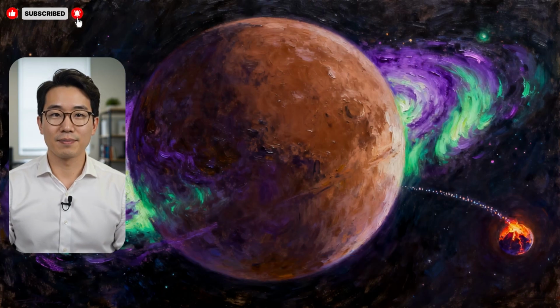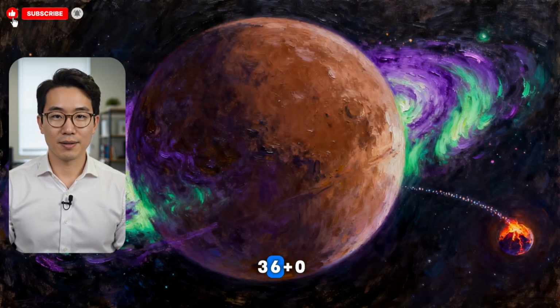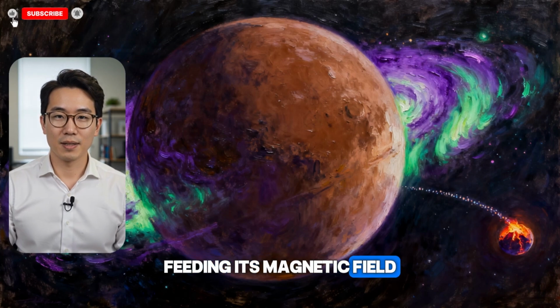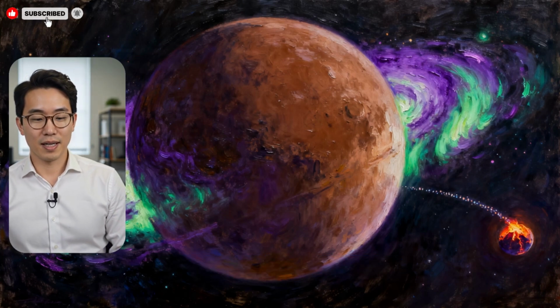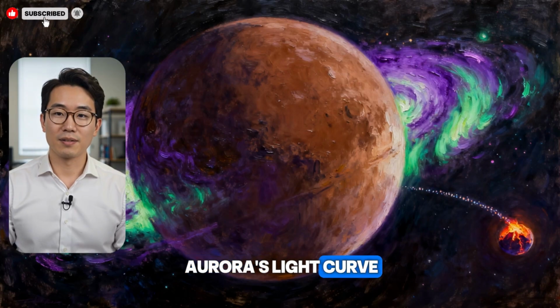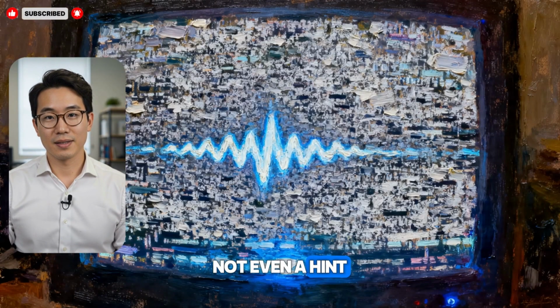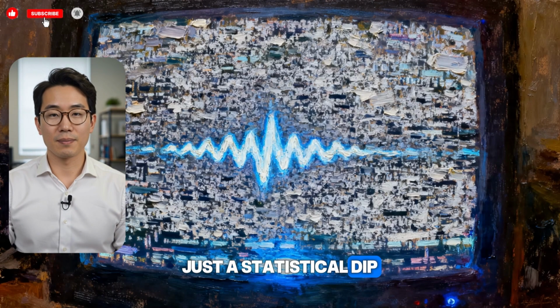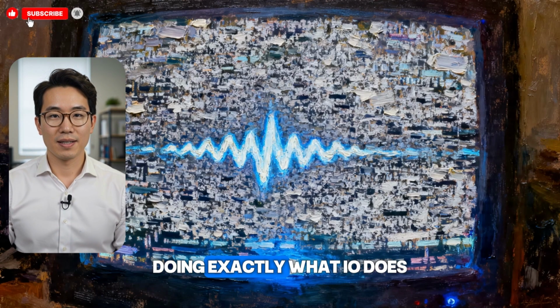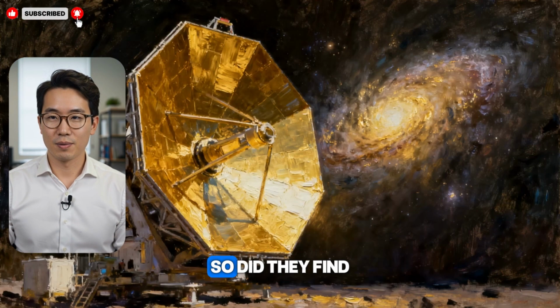Follow the logic. If SIMP 0136+0933 has a volcanically active moon feeding its magnetic field the way Io feeds Jupiter's, that moon's own transit should leave a fingerprint hidden somewhere inside the aurora's light curve. Not a picture of the moon, not even a hint of a picture. Just a statistical dip, a pattern in the noise, evidence that something small and periodic is out there doing exactly what Io does. So, did they find it?